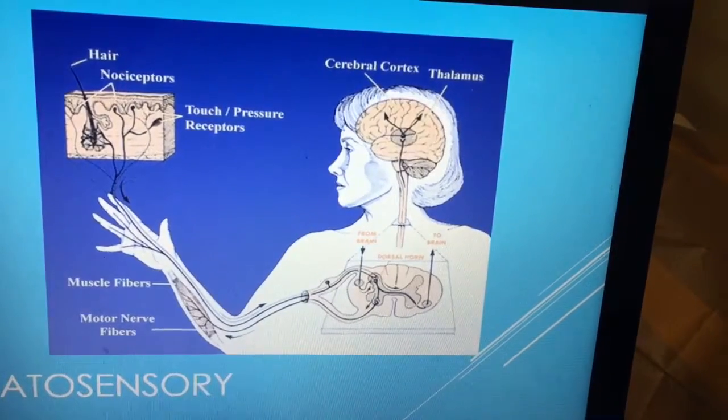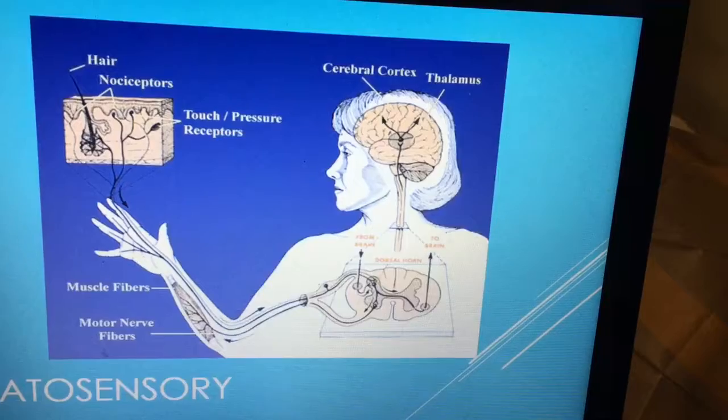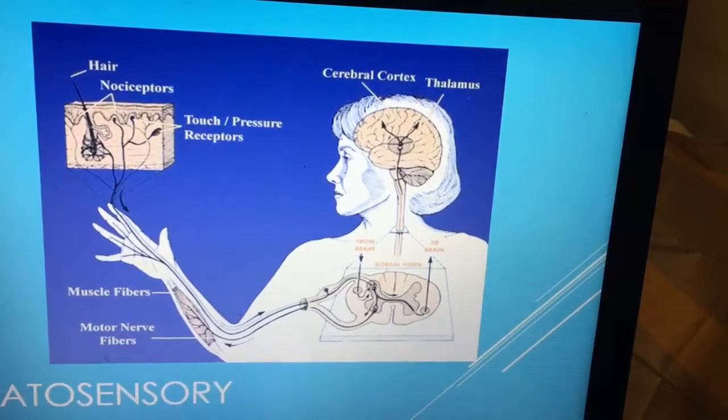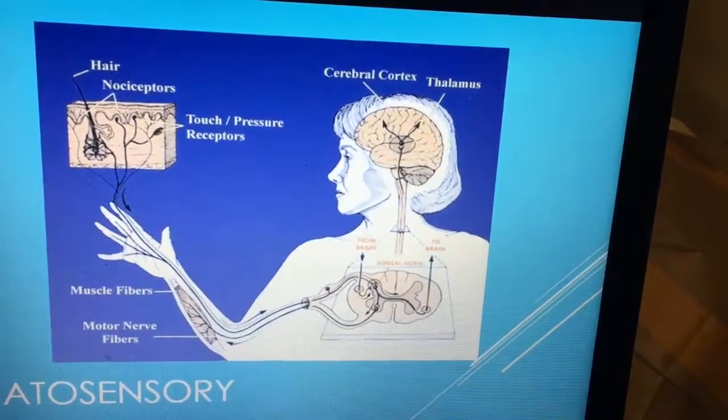The spinal cord holds the second order of neurons. This carries touch, pain, and temperature sensations. Then they head to the thalamus or the cerebrum.